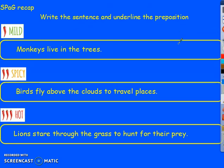Write the sentence and underline the preposition. Mild says monkeys live in the trees. Spicy says birds fly above the clouds to travel places. And hot says lions stare through the grass to hunt for their prey. So pause the video so you can write down your sentence and underline the preposition.